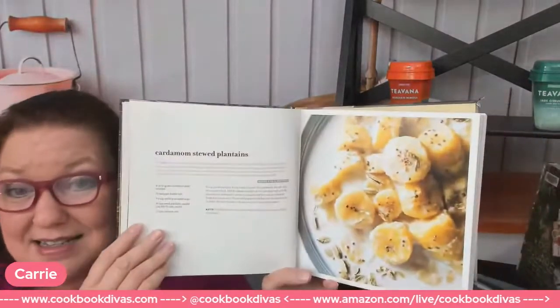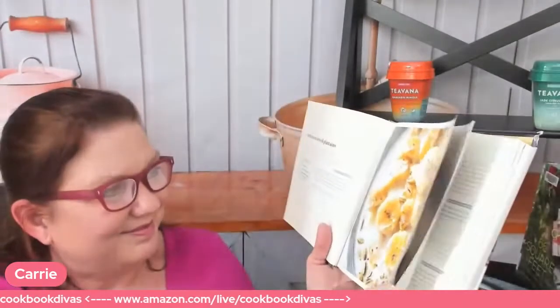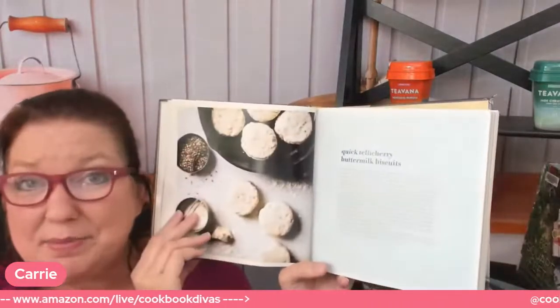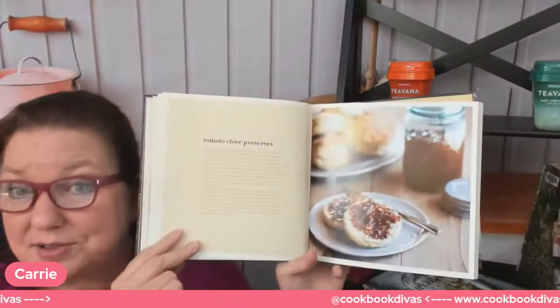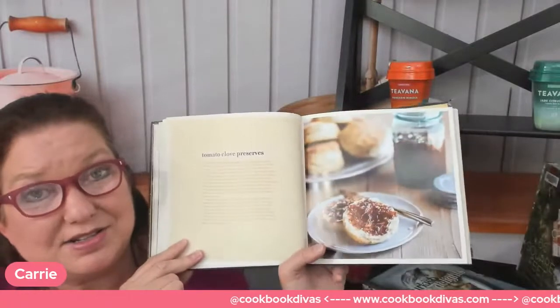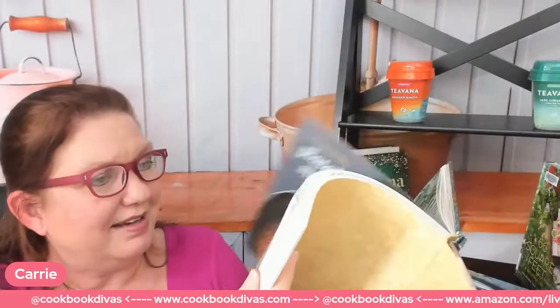Cardamom stewed plantains. That sounds amazing. I like plantains. Quick Tellicherry buttermilk biscuits. Tomato clove preserves. That would be especially delicious in early autumn. Oh my goodness. I'm going to jump ahead a little bit.